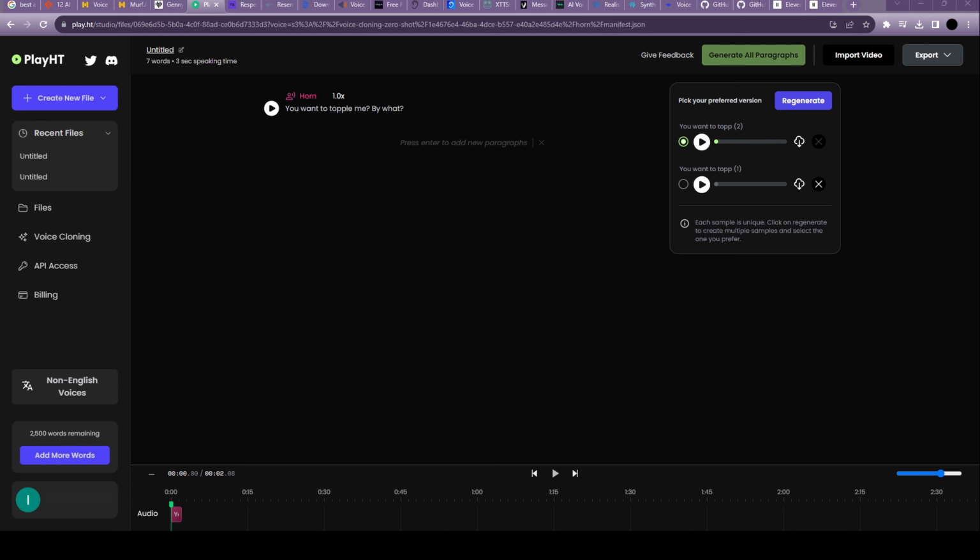I think the second one is better. This also means the stability of Play.ht's AI voice generation or cloning is not very high by default.